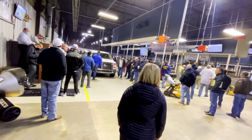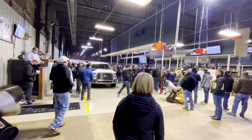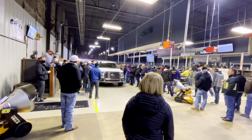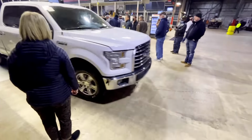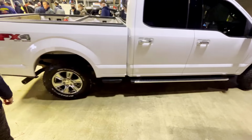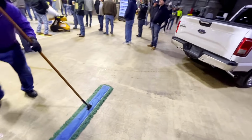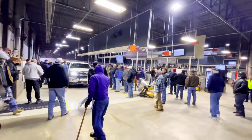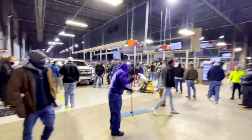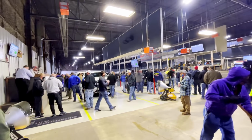Now, this is a yellow light. This is a 17 Ford F-150. Look, it's starting at 14,000. It ain't got no exhaust. No exhaust. Listen to it. Undercarriage damage for sure, and it's at 15,400 right now. I don't see it. All right, it sold 15,400.